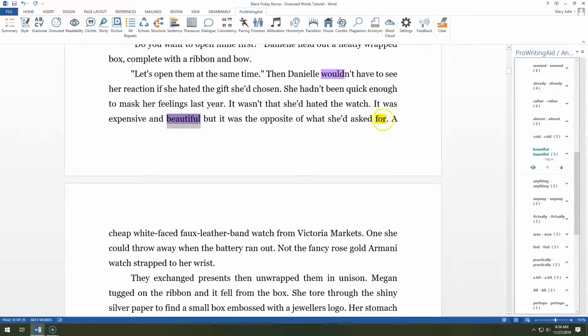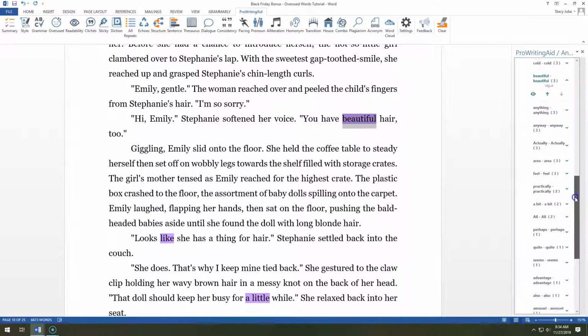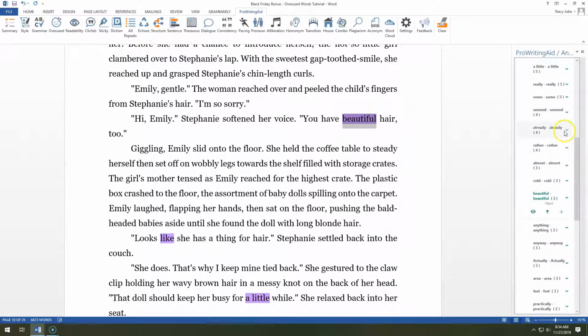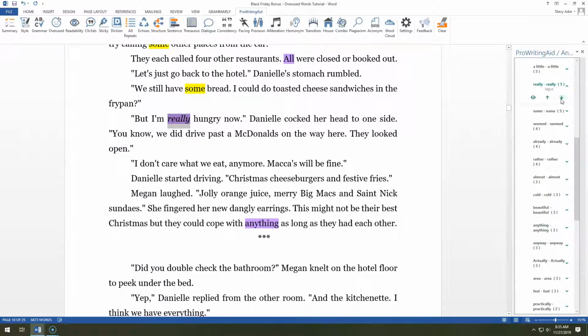Here's a preposition that came up. We could definitely rework this sentence so that it's not ending on a preposition. We can change some of these beautifuls to maybe something like you have gorgeous hair. I'm looking at really. But I'm really hungry now. We could change that to I'm starving.